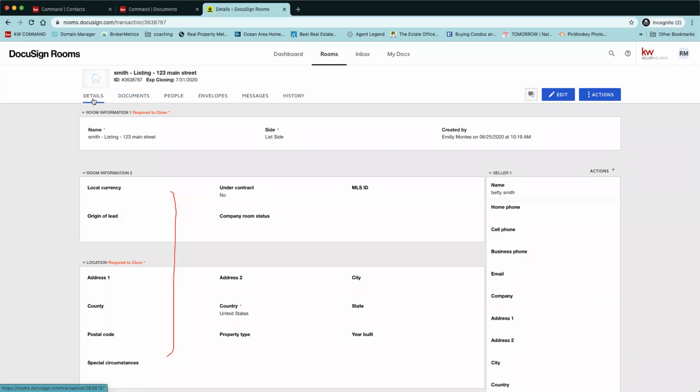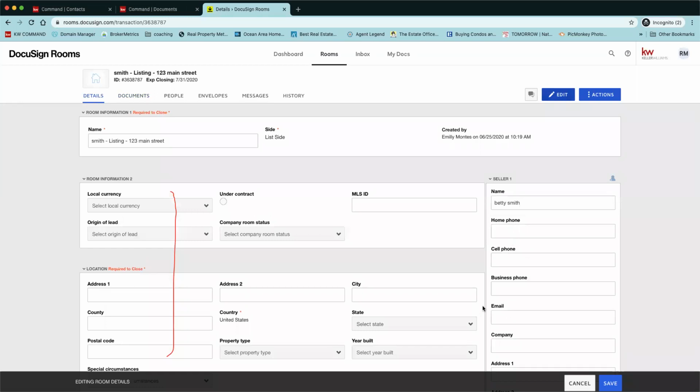And this is where you get to pre-fill everything. So this is exactly like the details section was in Dotloop, where you can pre-fill as much as you can. So you'll hit the edit button. And then you're going to get 2 kind of key sections to this. I always tell people sort of draw an imaginary line here, because the left side of it is all the details for the transaction. The right side of it is all the details for people.